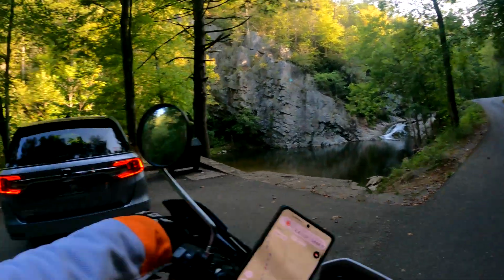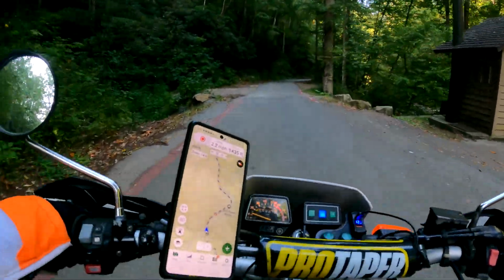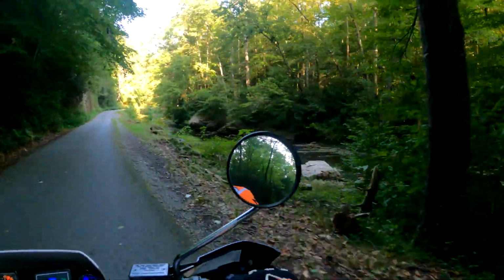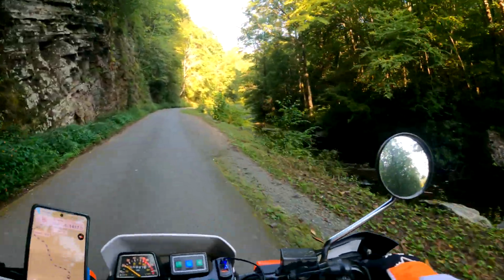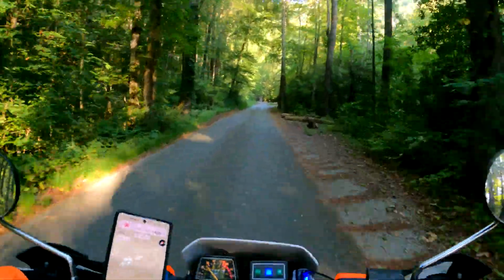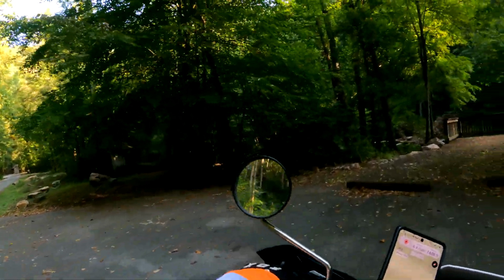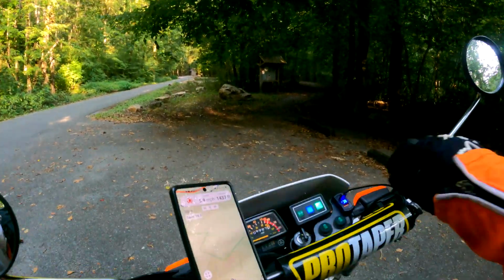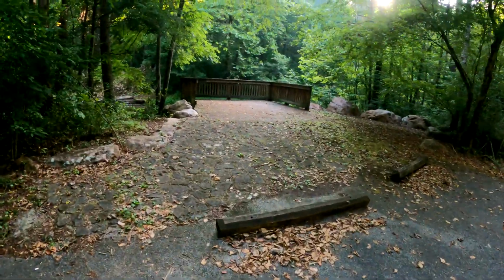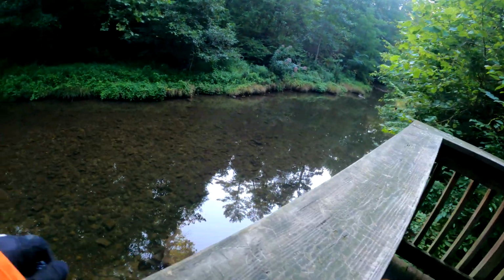Pretty. Really pretty. Beautiful little river down through here, man. Just really nice. Love Road picnic area. Let's go check this out. There's just so much to see, ain't there? See if we see any fishies. Oh man, this is nice.